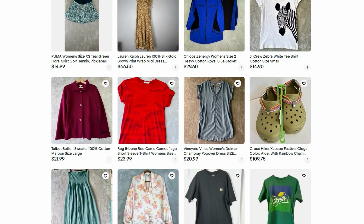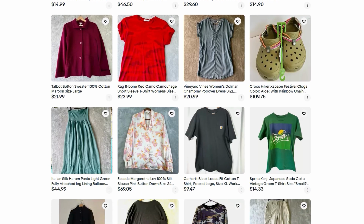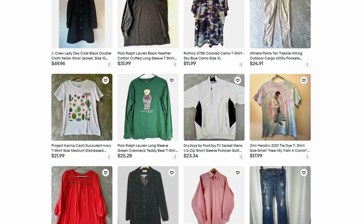There's some of these Croc hikers, festive clogs. I actually sold some Crocs kind of like this for like $80 or $90. Never underestimate Crocs. After I sold a pair for $450, I'll never underestimate them again.